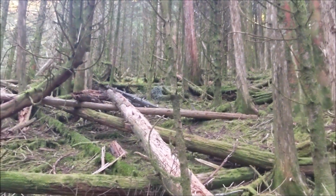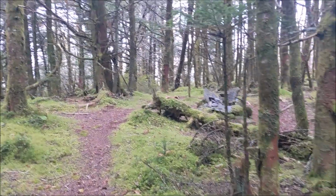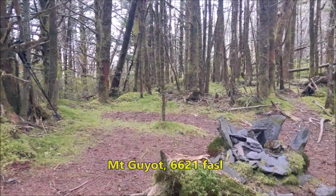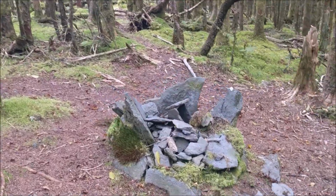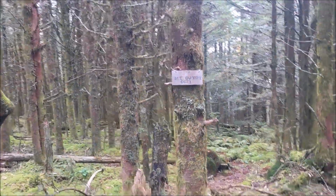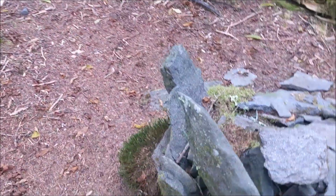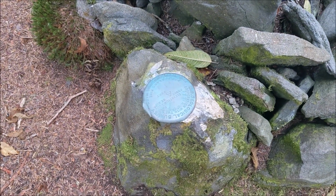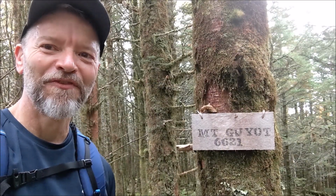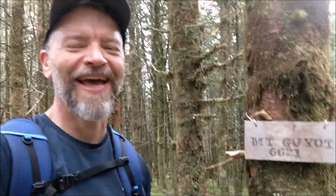Lots of trees. Looks like here we are. There's the crown. Little sign. And there's even the marker from the U.S. Geological Survey. So yeah, that was a lot of fun with a big backpack on.